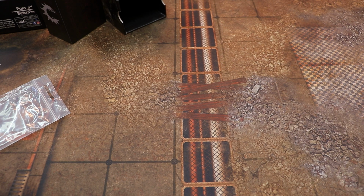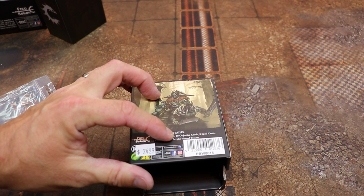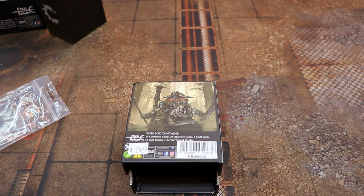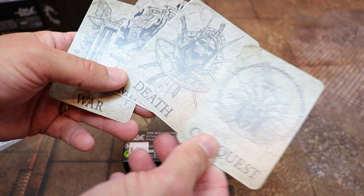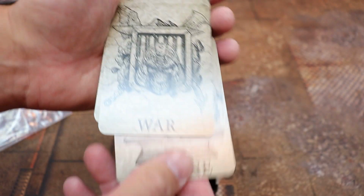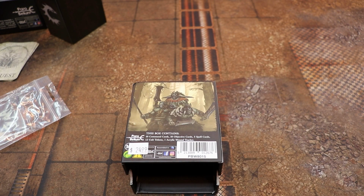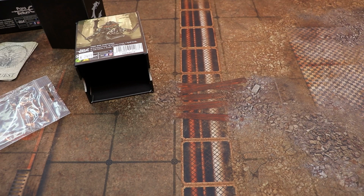So you have your 4 different, what's the box contents again? So you get 10 command cards, 10 objective cards, 3 spell cards, 12 cult tokens, and 1 acrylic wound marker. So those are the different cults. So you got War, Famine, Death, and Conquest, right? So Conquest itself, Death, Famine, and then War. So those are the different cult tokens. It says 12 cult tokens. I'm not sure what it means by tokens, because I don't see any tokens actually in there.